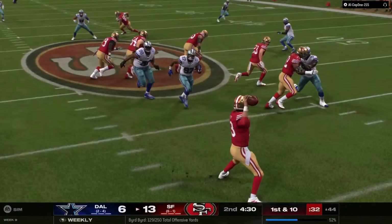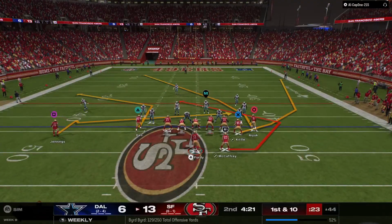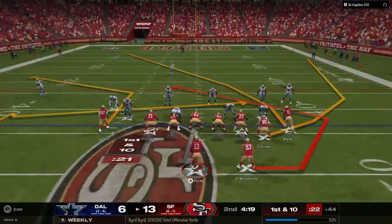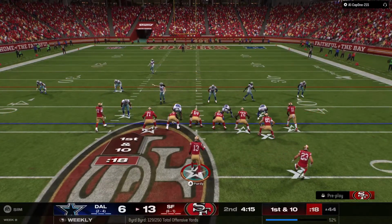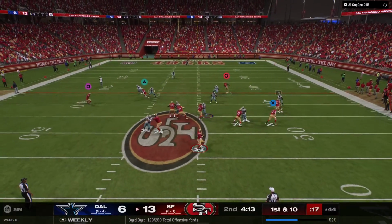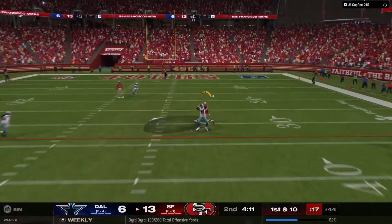Well, a little unconventional play call here. You don't traditionally see the screen game used on third down at these shorter down and distances. But in this case, they catch the defense off guard, they timed it up well, and the back is able to convert and pick up.